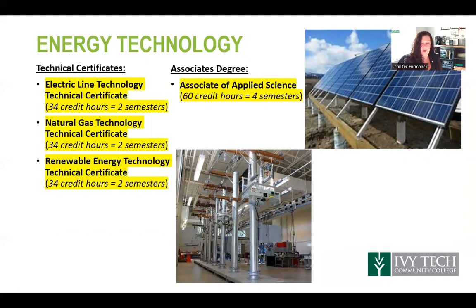Our natural gas program allows students to become knowledgeable in the fundamentals of natural gas, pipe joining, regulatory and compliance topics, and construction techniques. And our most recent addition to the energy program is our renewable energy pathway, which focuses on solar panel installation, wind power, and a smart grid home integration through energy auditing. This newest program is becoming increasingly popular due to the huge increase of solar panel farms in Northwest Indiana.